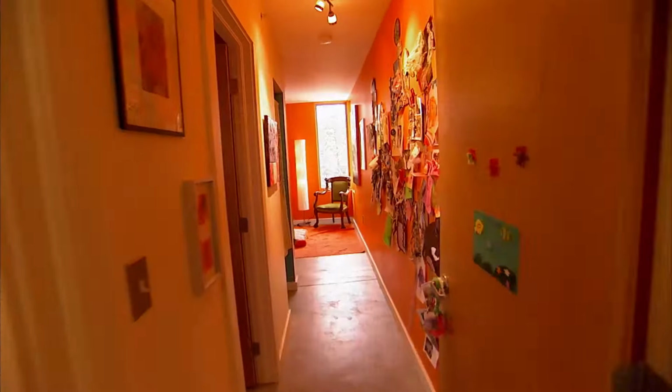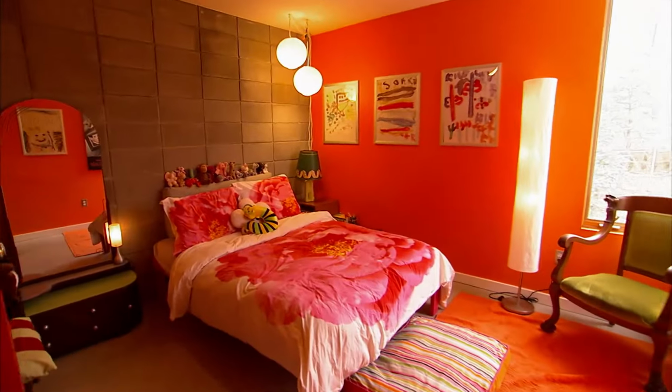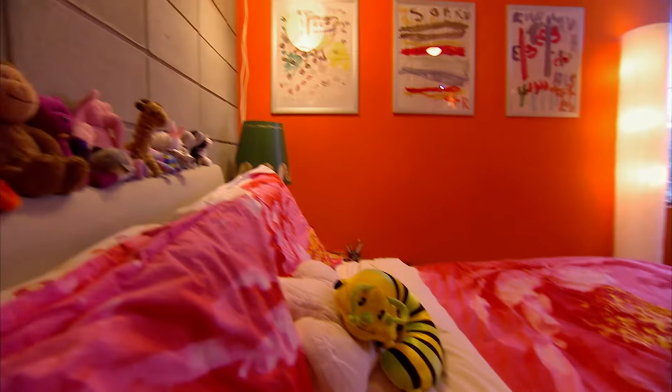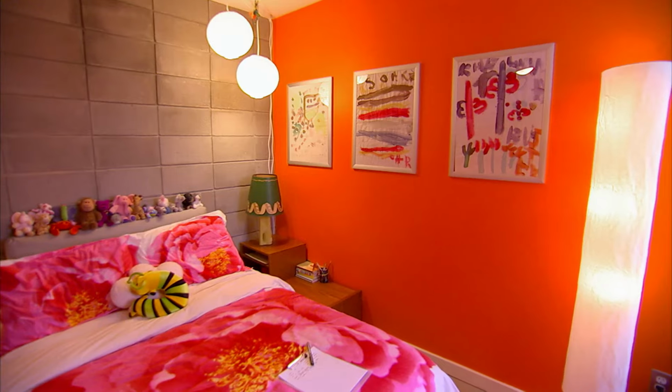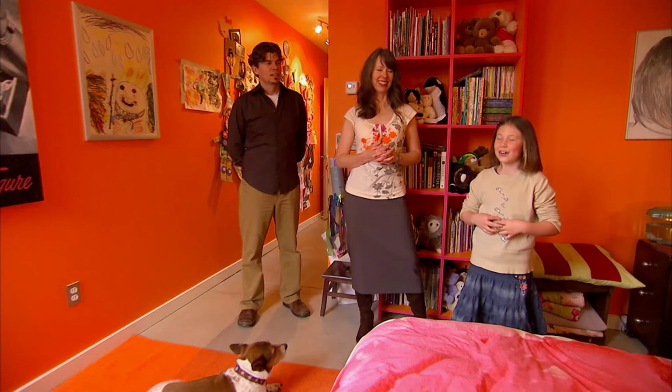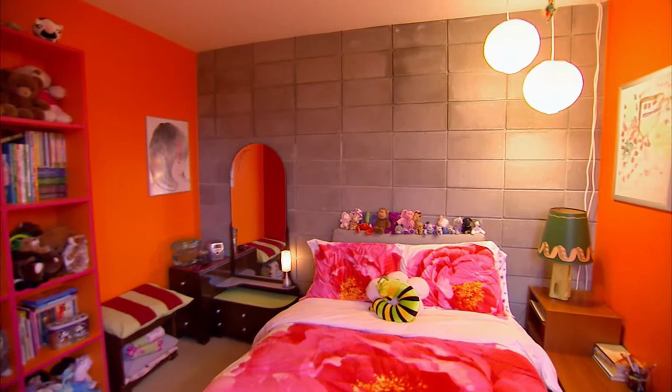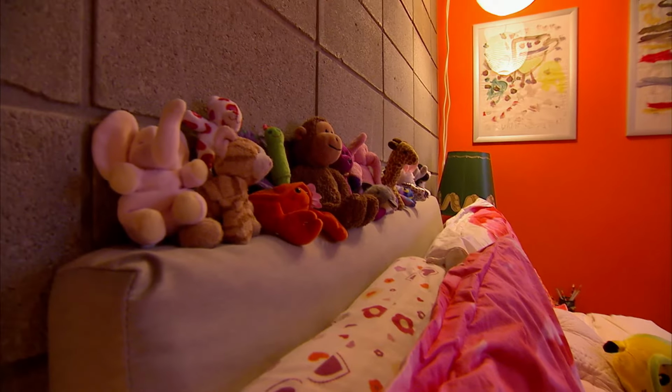Carmen, should we look at your room? Yep. I picked out the orange, and I picked out this, and I made the paintings over here, so there's a lot of colors. Okay, so now it's clear where the colors come from, except for the back wall where they all decided to leave the concrete block just the way it was.